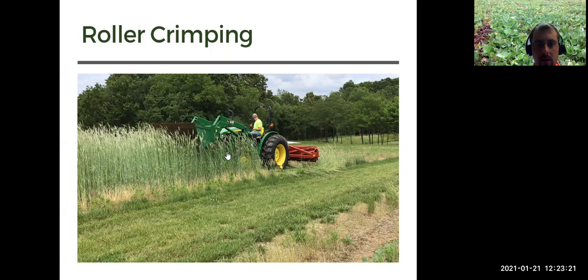That is something we have a lot of an issue with when using a roller crimper: we have to be very specific. You can't just roll down cereal rye at any point in time and expect to get complete death of it. That is very important to know. We're also timing it at anthesis or flowering, so we can catch it in a window before any viable seed is produced. There's a happy spot where we can prevent reseeding and creating a weed problem.